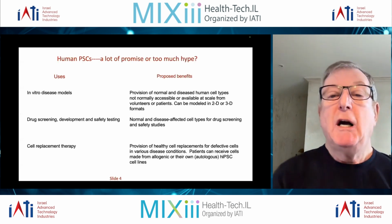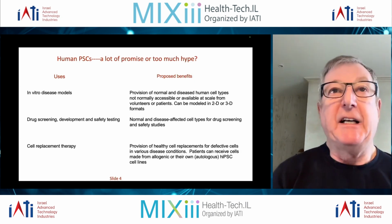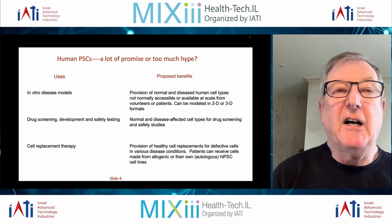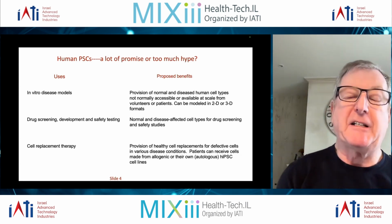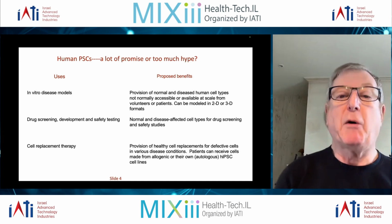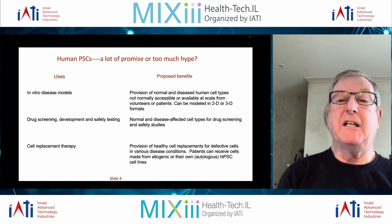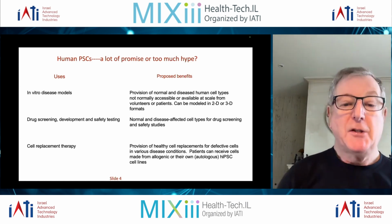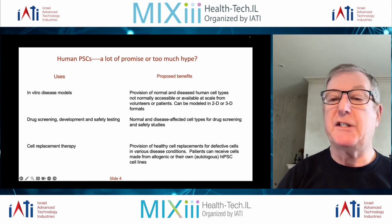So there was a lot of enthusiasm right at the beginning, and a lot of money went into researching the use of these cells. It was thought these would revolutionize medical practice and medical research. What I want to do now is see if any of this promise has been delivered or whether it was all too much hype. So the uses I'm going to discuss are on the left, in vitro disease models.